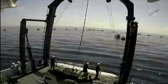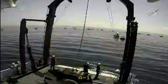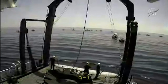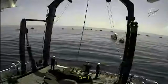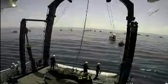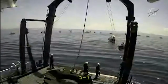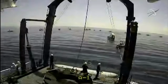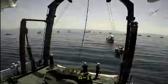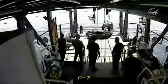There's a live view of Dragon floating in the water there in the background, along with many onlookers, certainly from a safer distance at this point. This is a live shot coming from Go Navigator, our primary recovery vessel here. So its Crew Dragon is also accompanied by the fast boats that are helping to bring it in closer. And there you can see a couple of the recovery team members on the deck. And also just behind them, we get our first good view of the nest.